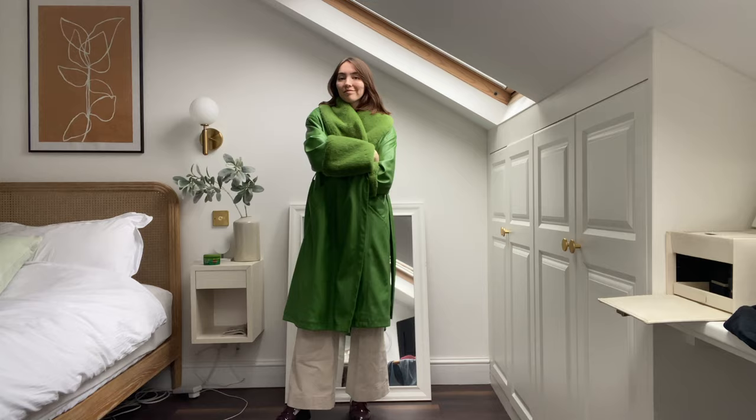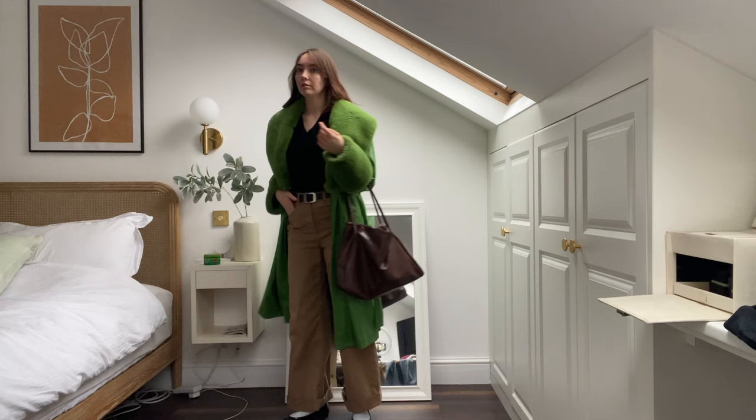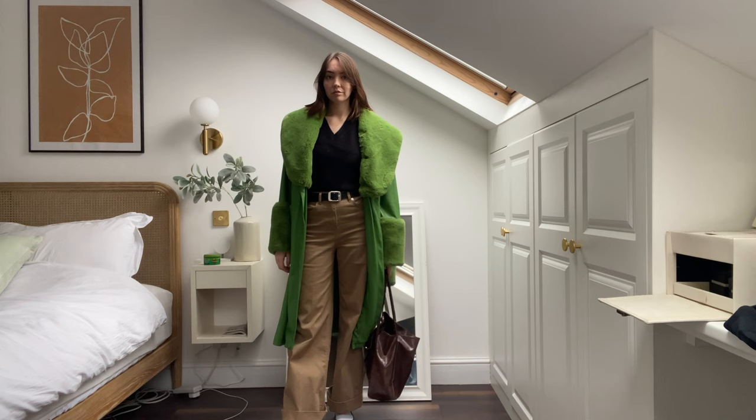And then I tried brown. Wasn't 100% sure on it, but I do kind of like it in post-production, looking at it on my screen, so I'd be curious to know what you guys think. Tried it on with a black top as well, which I think I prefer, but I just love the brown bag and the brown trousers. This is such a cute look.